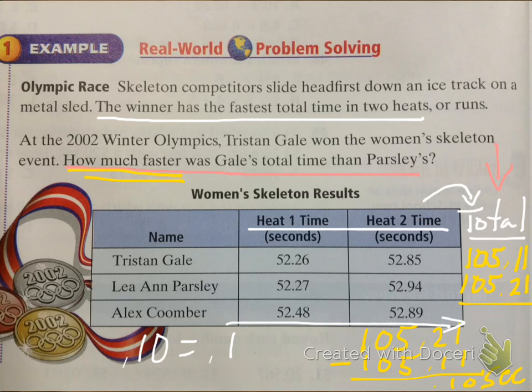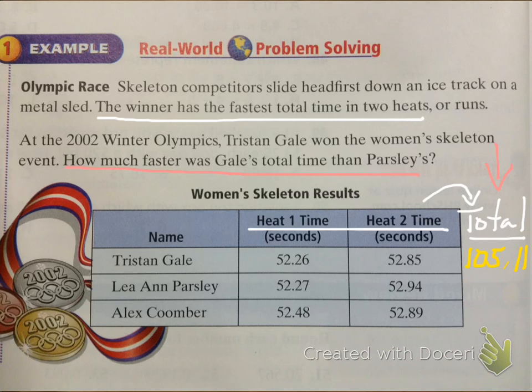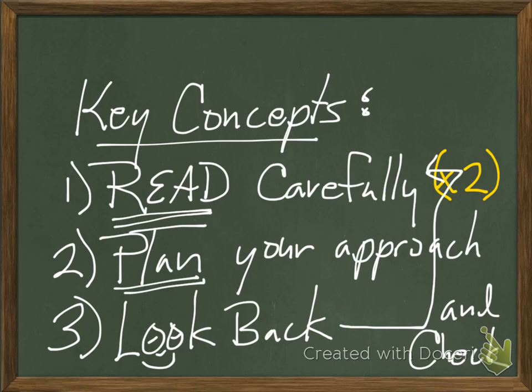What I really want to stress is that whatever you're dealing with in terms of problem solving, I would really like you to remember these three key concepts. And they're all right in your textbook on page 30. Read the problem carefully, plan your approach, and also, I'll go ahead and add this, execute it. Okay, it doesn't do any good to come up with a plan and not follow through and do it. And then look back, read the question a third time, and make sure our answer makes sense.